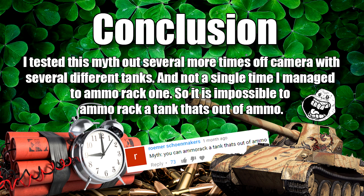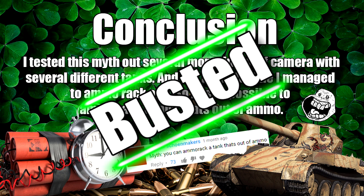Looking back at the test results, we can very safely conclude that this myth is busted, and that it's indeed impossible to get ammo racked while carrying no ammo. So if you are a person who gets frustrated because you get ammo racked all the time, just enter the battle without any ammo and problem solved.